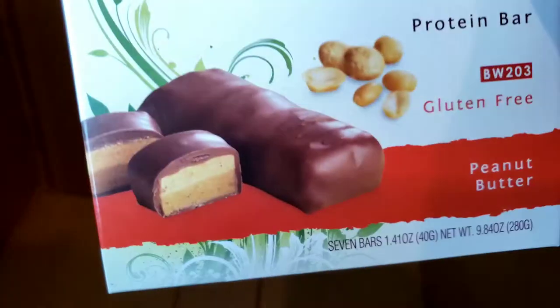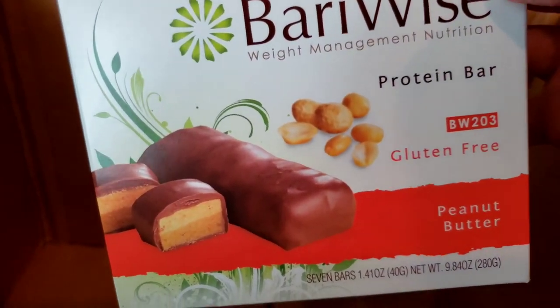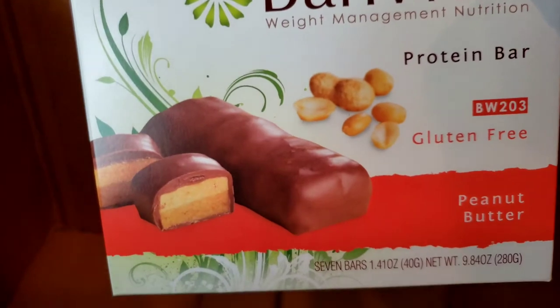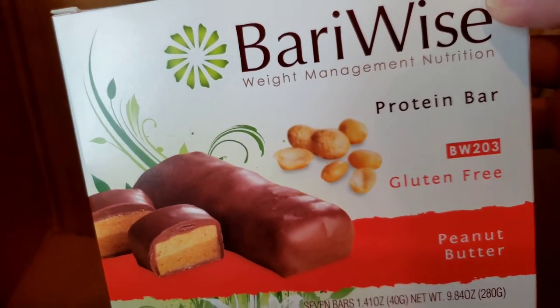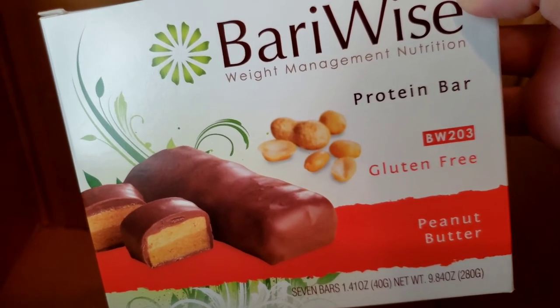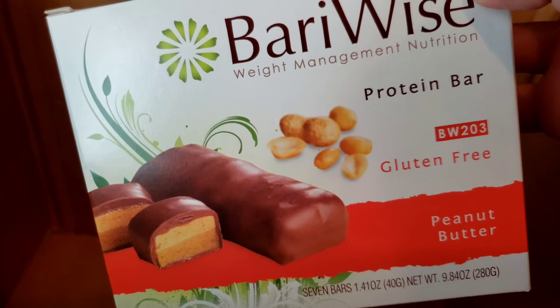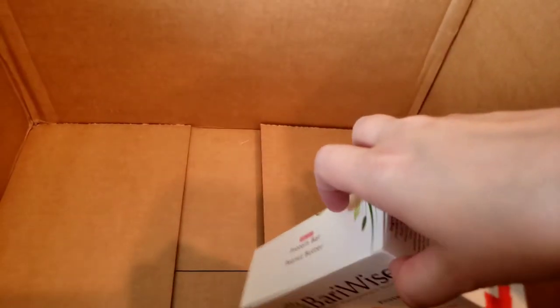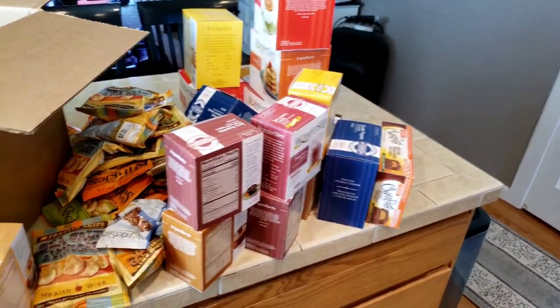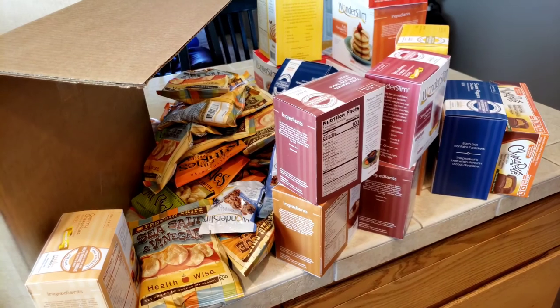And then my last one, let's see. Oh yeah, I don't really like a lot of the bars, so I didn't get very many bars. I like Built bars, those are pretty good. But this one had pretty good reviews, and I do like peanut butter, and it looks so yummy in the picture. We will see what it looks like. So anyway, that's everything, and here it all is with just me throwing it out. I'll let you know how it goes.